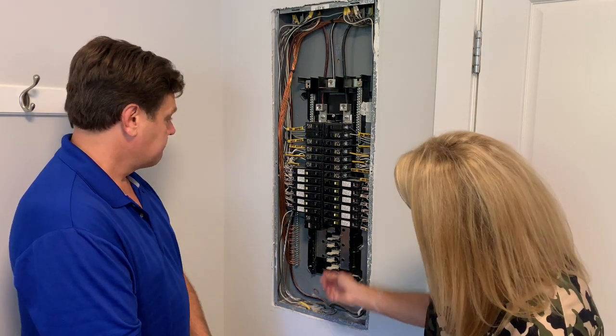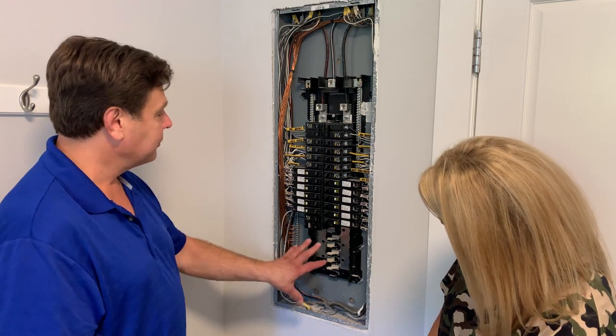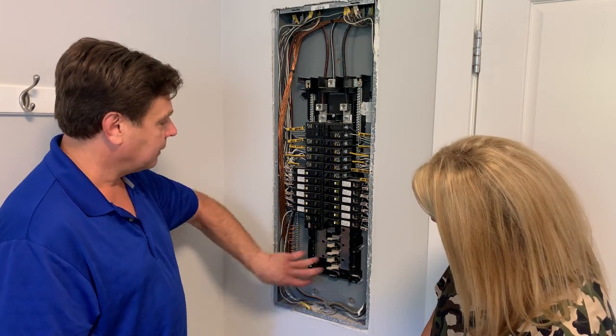And then what are all these empty spaces for? That's for additional circuits. So you have room to add on circuits in this panel.